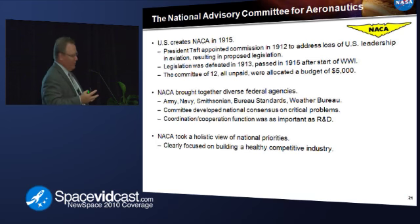And so there was legislation that was introduced. Congress defeated it until World War I started. And the US was in a position where we were having to build European-designed airplanes to provide capabilities for our armed services in World War I. So that sort of created a sense of urgency, and then Congress said, well, maybe that's not such a bad idea. So they ended up passing the law that created NACA in 1915. And it started with 12 volunteers and $5,000.